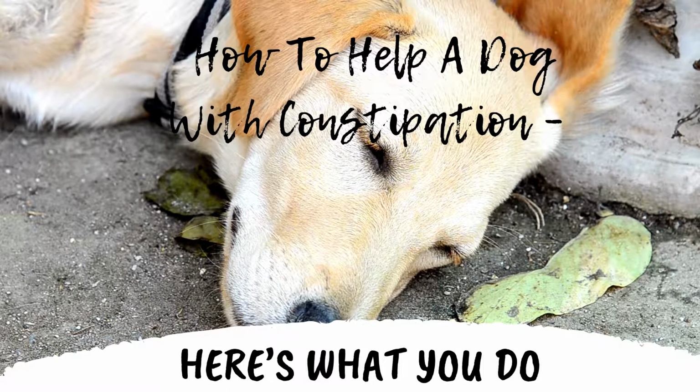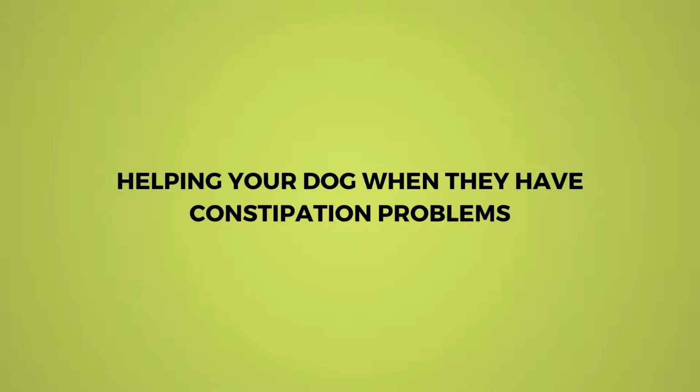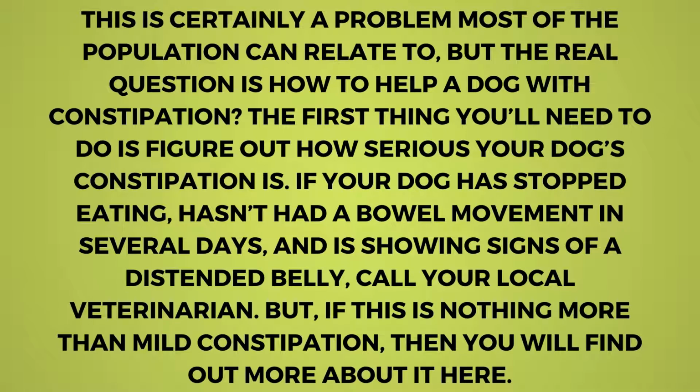How to help a dog with constipation. Here's what you do. Helping your dog when they have constipation problems. This is certainly a problem most of the population can relate to, but the real question is how to help a dog with constipation? The first thing you'll need to do is figure out how serious your dog's constipation is.